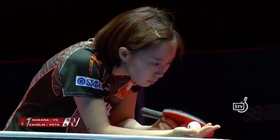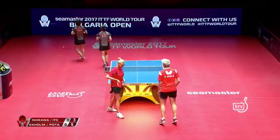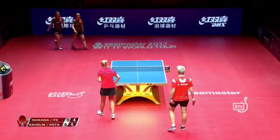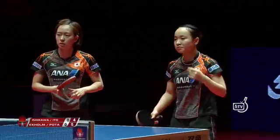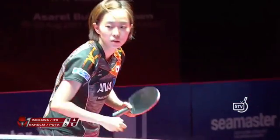It's the Chinese rubber on the forehand of Kasumi Ishikawa, Hurricane 3. Much like Hina Hayata, actually. A few of the Japanese women players have decided to try Chinese rubber on the forehand. A little bit tackier, a little bit heavier.